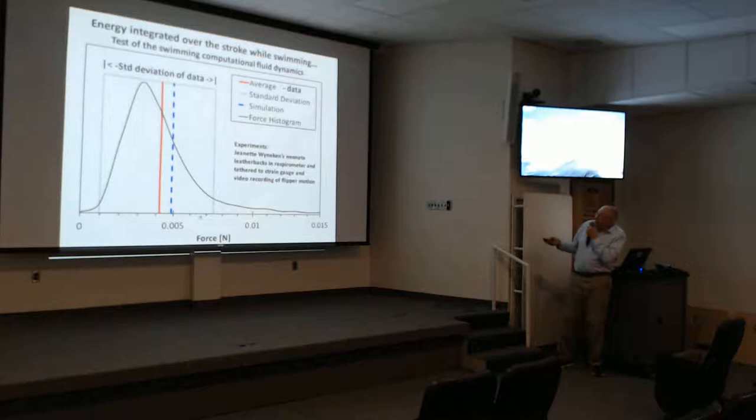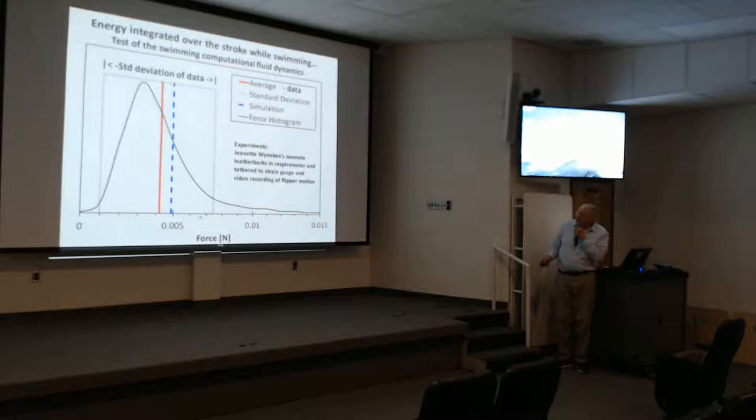And we have the actual data in terms of the force histograms that we got from swimming leatherback sea turtles. The average of the data are right here, and what we got from our simulation was right here. So we were within a reasonable amount of error for the leatherback sea turtle swimming, using the kind of motion on the fins that was replicant of what we actually observed when we had neonates in a sealed metabolic chamber. We were measuring oxygen consumption. We had them on a tether so we could measure the force they were generating.